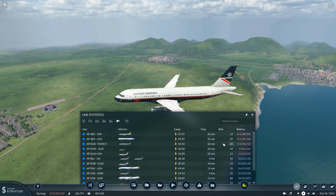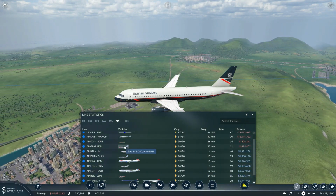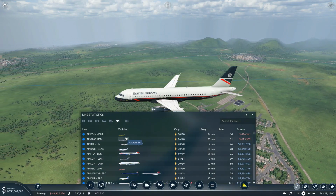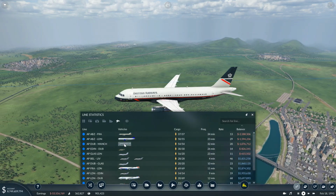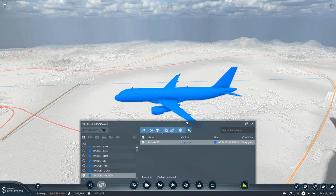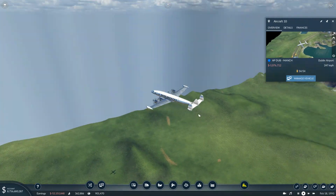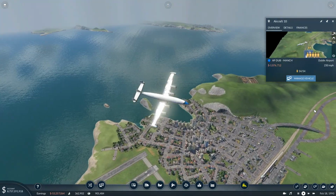Is there any other planes I want to change up? Which ones are actually losing a ridiculous amount of money? Not many. Glasgow could do with a bit more. Edinburgh, Dublin to Manchester I might change, because that's still a super duper constellation. Yeah, so let's change that. And it's got 54. Manage vehicle. Select it. We'll wait for it to arrive and then we'll change it up. I think I'm going to change it up to that sort of Pan Am livery.